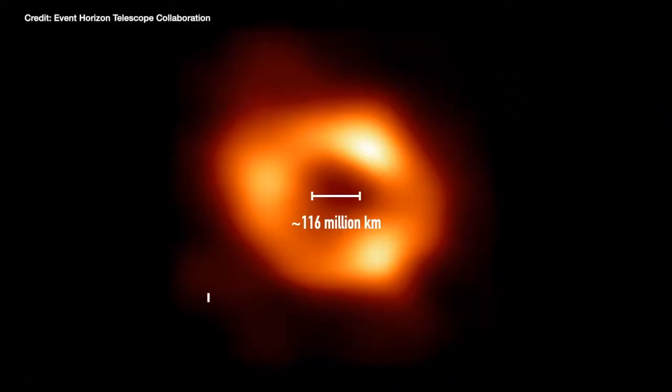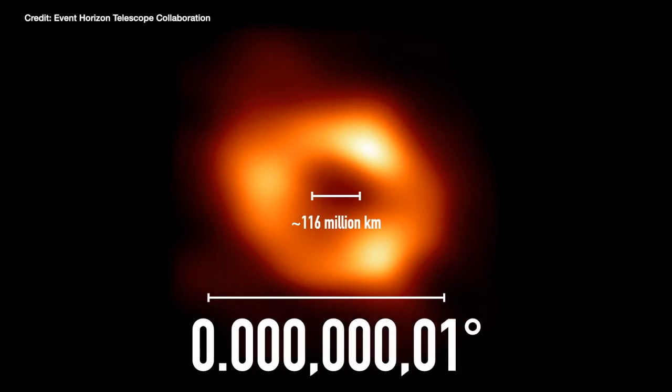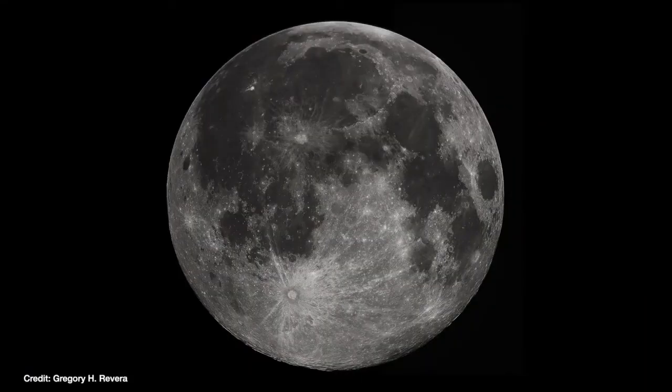Which sounds big, but the center of the Milky Way is also 27,000 light years away from us. So it took light, traveling at 300 million meters a second, 27,000 years to get from there to here. And so it actually appears really small on the sky. If you think of the sky as being 360 degrees all the way around, then this thing only spans a distance of 0.0000001 degrees. Now, this thing looks like a big orange donut, right? This big ring of material. And so the best analogy I've heard to describe how small that would actually appear is it would be like seeing a donut on the surface of the moon.